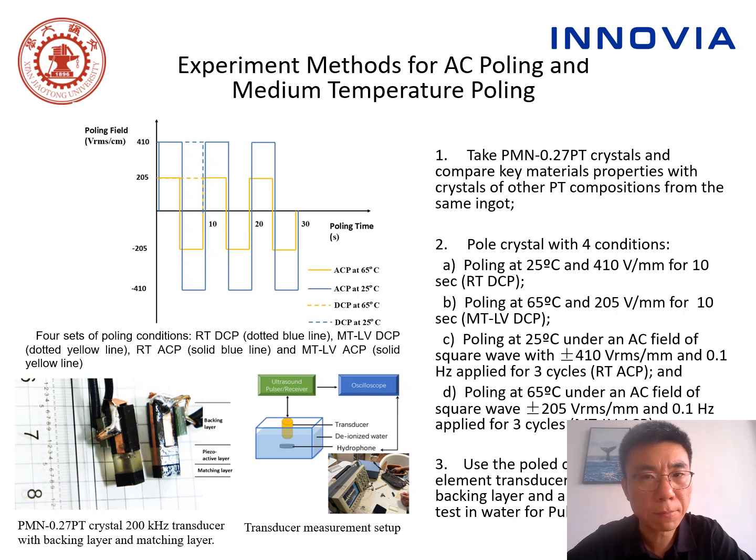And here is another experiment method for AC poling and medium temperature poling.